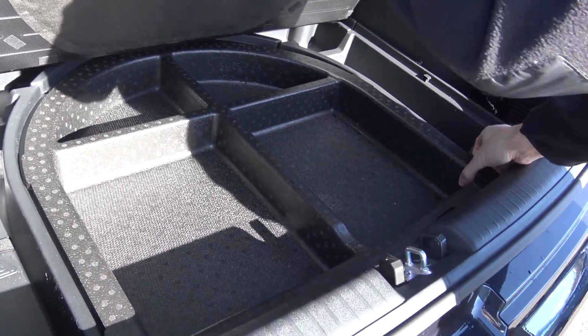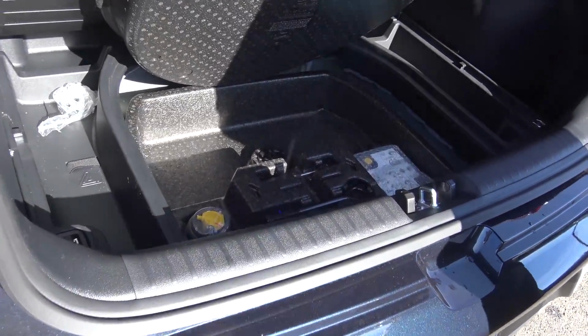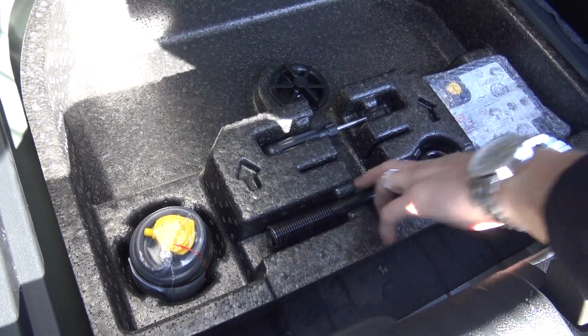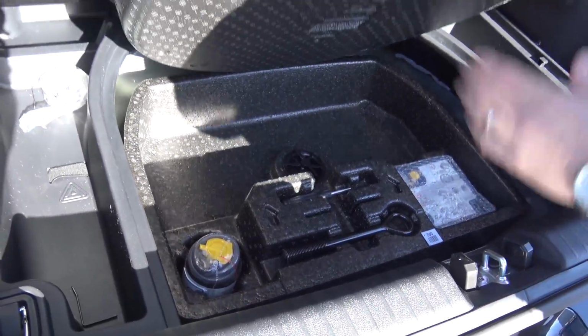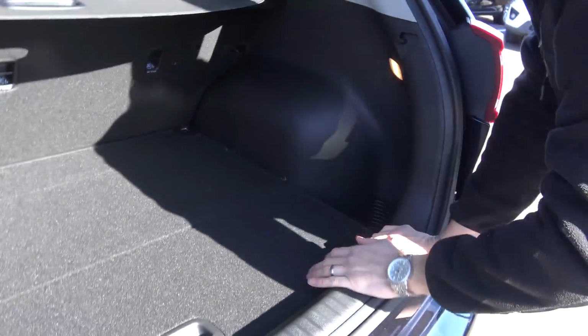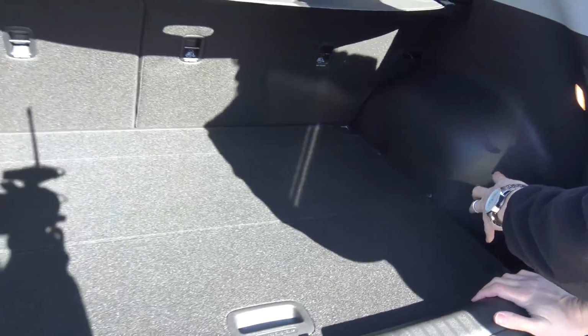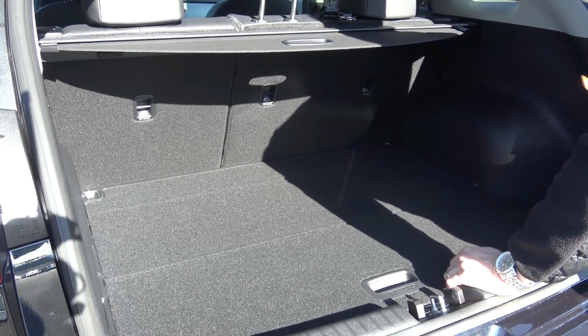Let's see if this comes out. Feels like it should, and it does. We have down here some tools. We got a fix-a-flat and some tools here if you need those. And a couple latches here on the side to help you with any tie downs that you might need if you're transporting anything. And a nice deeper side there, so you could put groceries that you don't want rolling around in the back, like any bottles of milk or pop or anything you don't want rolling around back here.